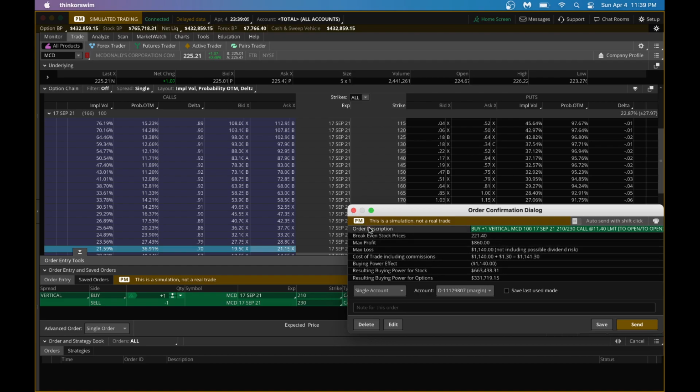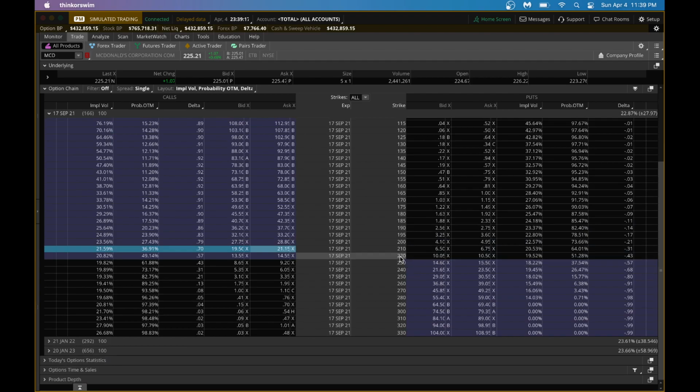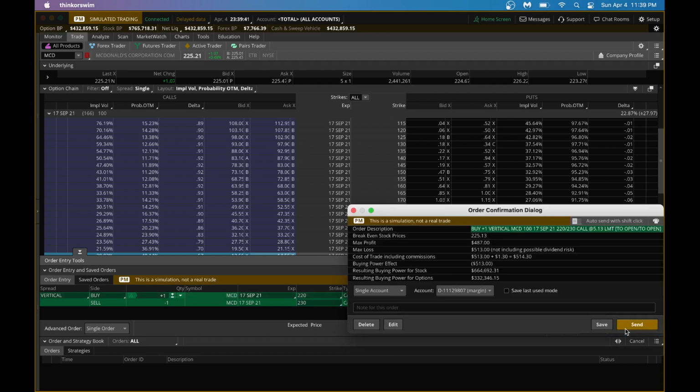The other way to play, if you don't want to pay so much money, is to do it a little differently. As an example, if you're really bullish, you could do 220, 240. It's a little more bullish. Or you could even do 220, 230. If you do this spread, you're paying $5.13, and it's a $10 spread, so the remaining $4.87 is your profit potential. So you're almost doubling your money with this. This is a conservative way to play.